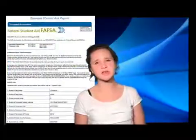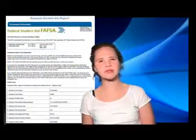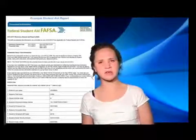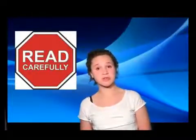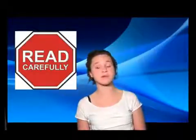What happens next? After submitting your FAFSA, you will receive something called a student aid report within 2 weeks. The SAR lists the information you included on your form and tells you how much money you will be expected to contribute to college costs. Read over your SAR carefully to make sure that there are no errors. This is your last chance to correct anything before sending your form back to the processor.